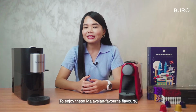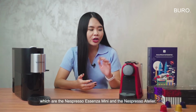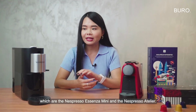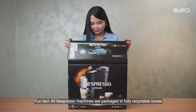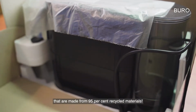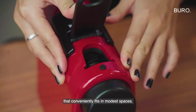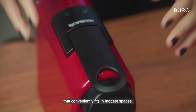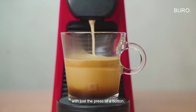So to enjoy these Malaysian favorite flavors, we have 2 Nespresso machines with us today, which are the Nespresso Essenza Mini and the Nespresso Atelier. Fun fact, all Nespresso machines are packaged in fully recyclable boxes that are made from 95% recycled materials. The Essenza Mini is popular for its compact size that conveniently fits in modest spaces. It's also easy to use, allowing you to craft a fresh cup of coffee with just the press of a button.